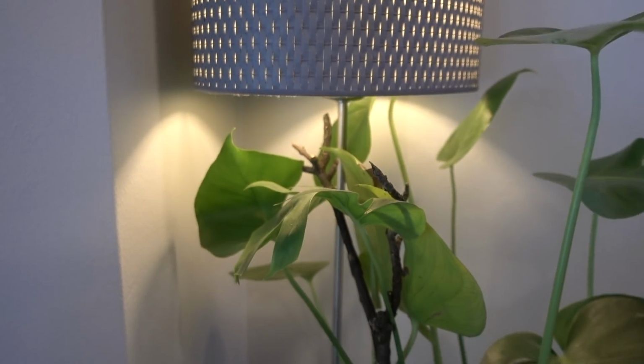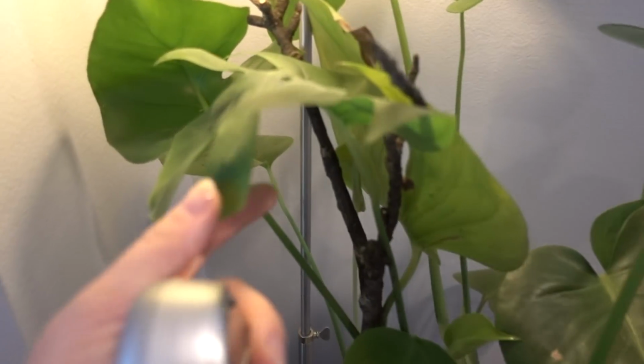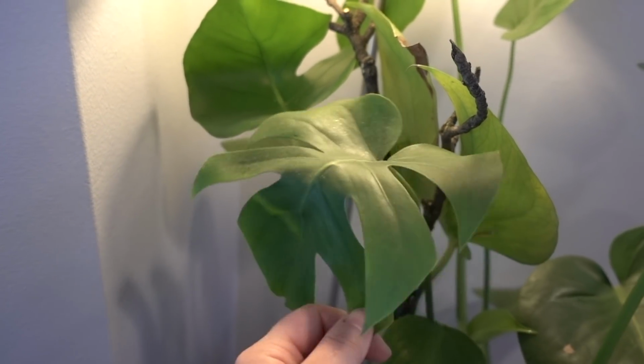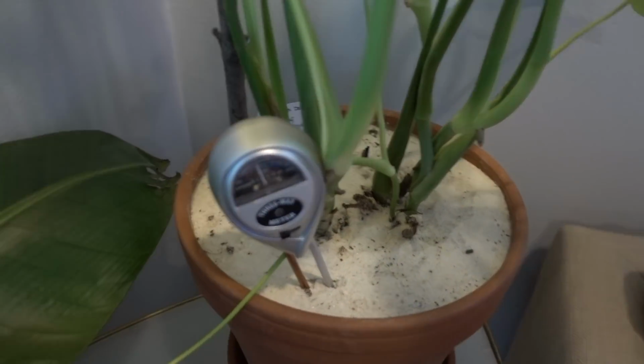Here's my Monstera that is growing up into the light. This is not a grow light, but it definitely likes that little extra bit of light it gets. Whose leaves I need to dust. Can we say neglect?